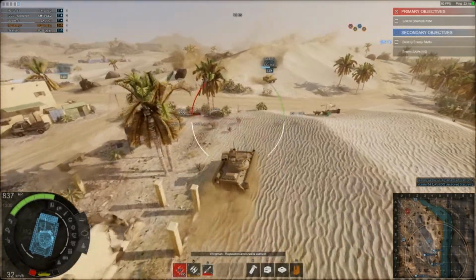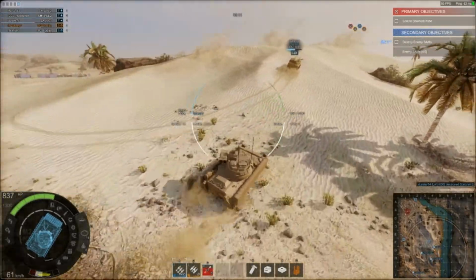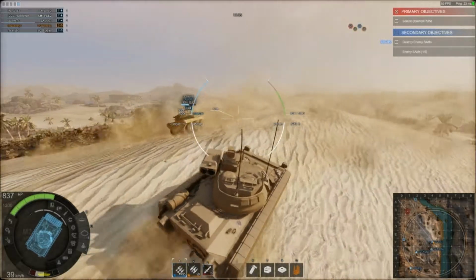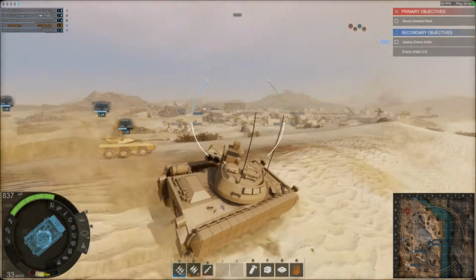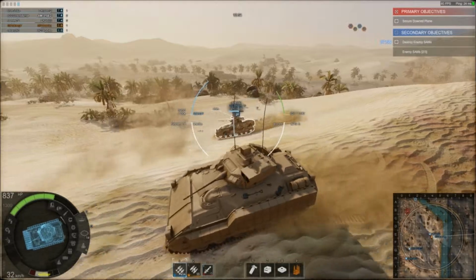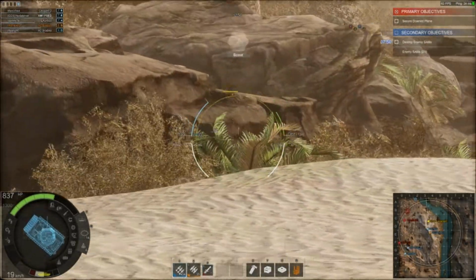Let's reload our missiles. Right, since we have like a 1 second, 2 second delay on the missiles firing each, so we can fire one and have to wait a second, and then we can fire another one. That's something to remember. We have to stop to fire though. It can't fire on the move at all. Right, let's take out the secondary. It's a good idea. Got 2 Bradleys on this mission.